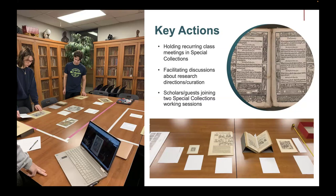Some ongoing student needs and challenges that Heather and I both observed were that many of these students needed help identifying contextual research directions beyond the basic facts of the print, and that many also struggled with gaining comfort with ambiguity and research as an organic process.